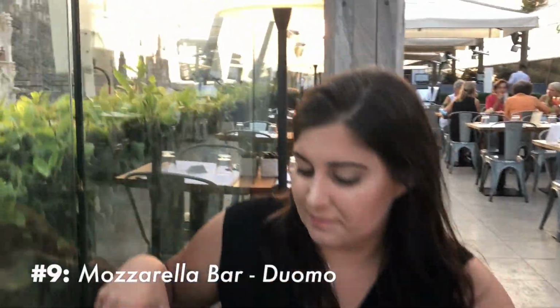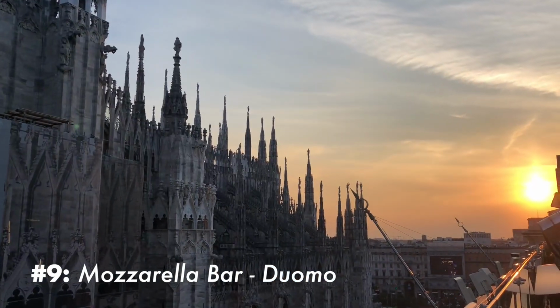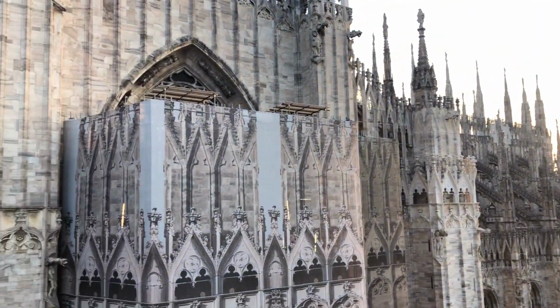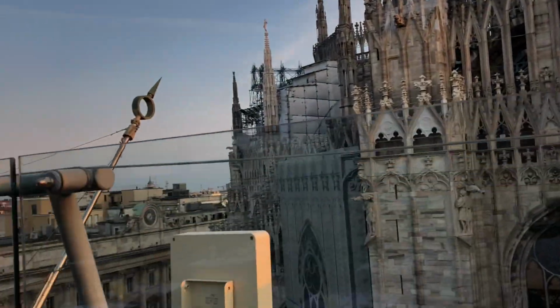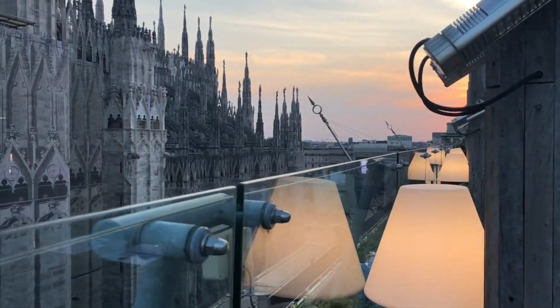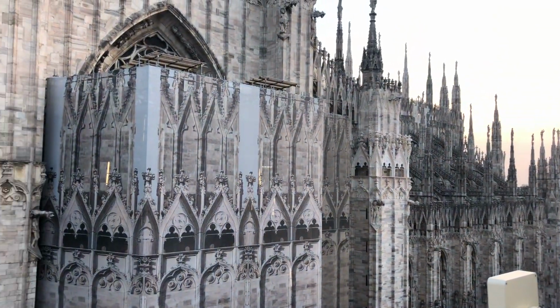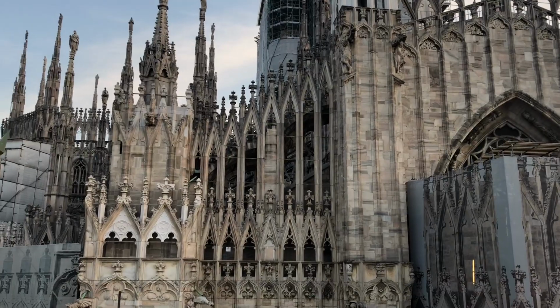So our dinner recommendation spot is really the ultimate dinner with a view location, and that is Mozzarella Bar in Duomo. There are a few locations of this in Milan, so make sure to get the Duomo one because you will have a stunning dinner view. It's located on a terrace right across from the cathedral, and you will just have the most beautiful experience. The food is actually quite delicious as well, but you are really coming for that view. I mean, where else in the world can you see the sun setting with the Duomo, having a spritz and eating some great pasta? It seems like an experience you can only have here, which is what we typically like to recommend.